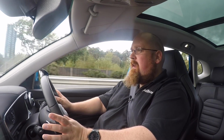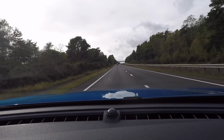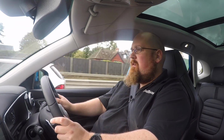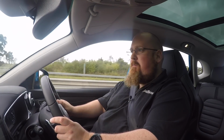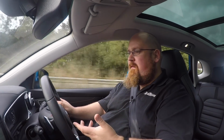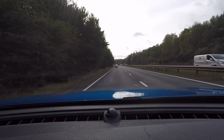Now, I am driving on an A road, so I can go 70 miles an hour, which I'm doing, and I'll be absolutely honest, this feels really refined. There's a little bit of wind noise coming off those massive wing mirrors, but I'm not surprised by that. But overall, I am actually really impressed. I'm not having to raise my voice. There's not a huge amount of tyre roar coming into the cabin. If anything, the only thing I'm getting is a little bit of wind noise, and that's it. I'm genuinely gobsmacked. This is actually a really lovely, refined car to drive.